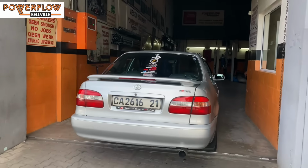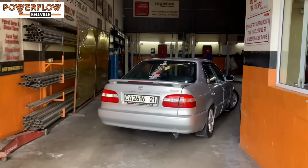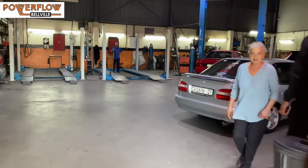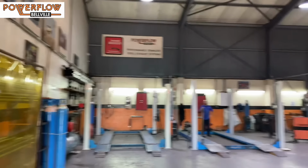Here we're at Powerflow Belleville. The car is going down the lift, so I'm going to walk around first and show you the place itself. It's quite nice here, as you can see.